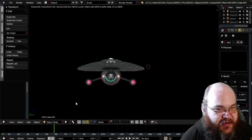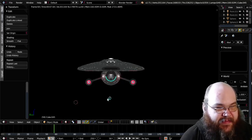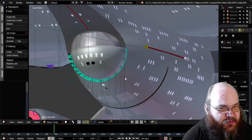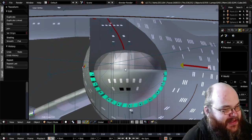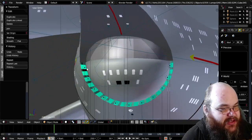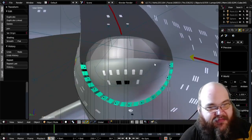Basic so far, but I think you get the picture. What do you think about this placement of this? This is a shuttle bay on a protruding orb shape, surrounded on the bottom half by the deflector.